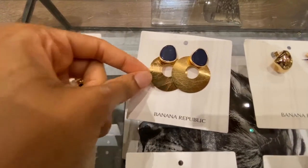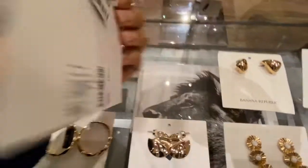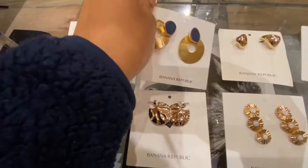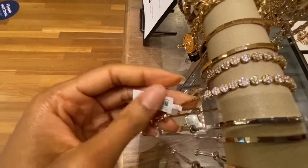Oh, this looks good. Oh my goodness. How much is it? 48. Okay, so let's just say everything here is $48. Oh, I should buy this.